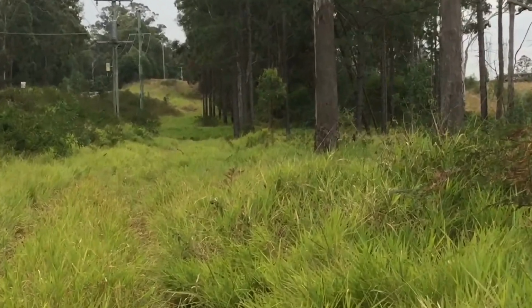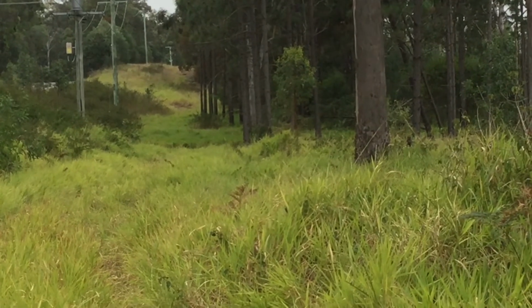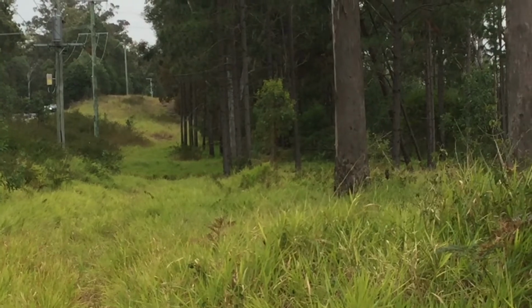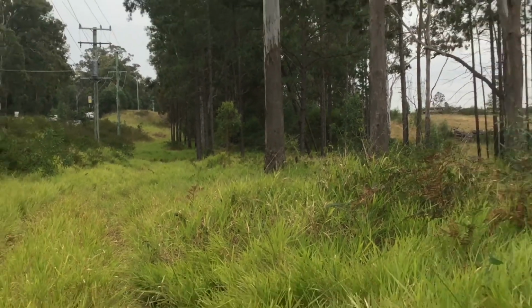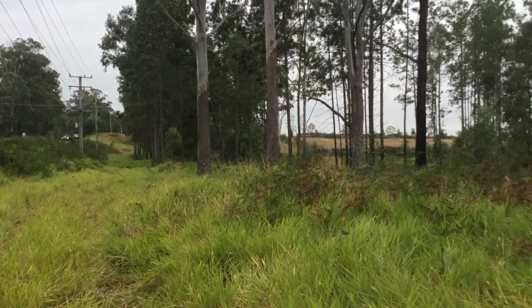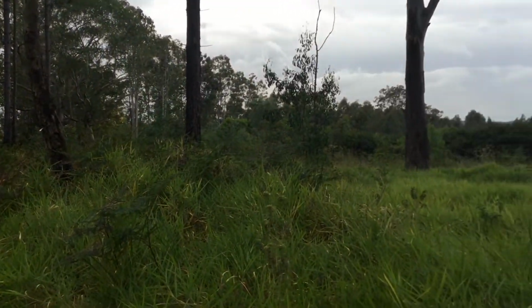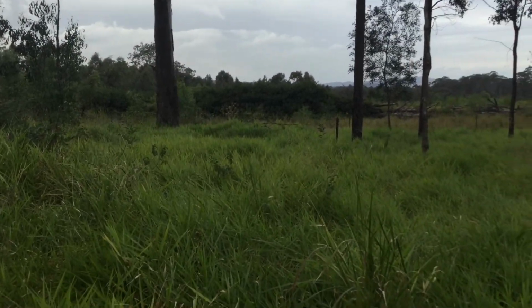And down in that creek, we uncovered a couple old shovels, some old picks, a couple of axes, and lots of barbed wire and stuff was dumped down there. This place is like unbelievably cleared. Big clumps of lantana right there.